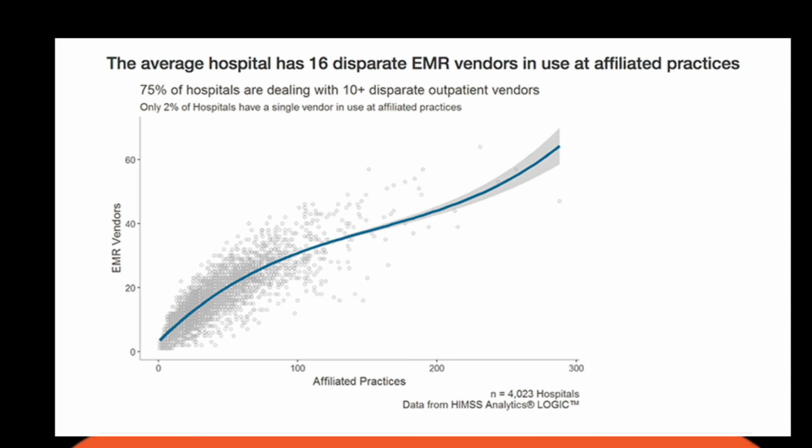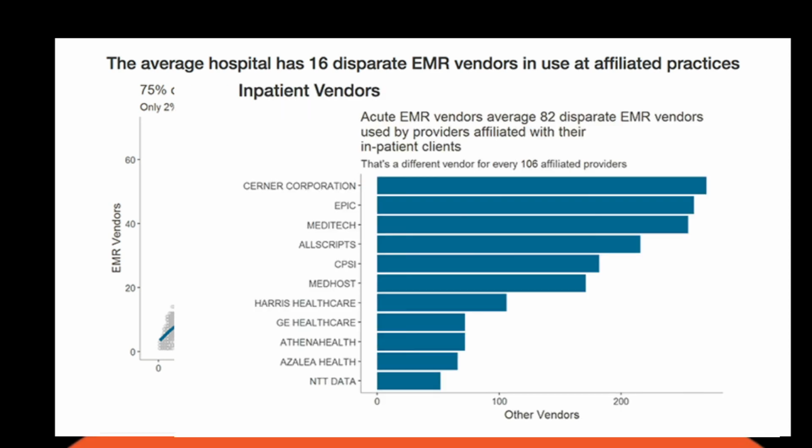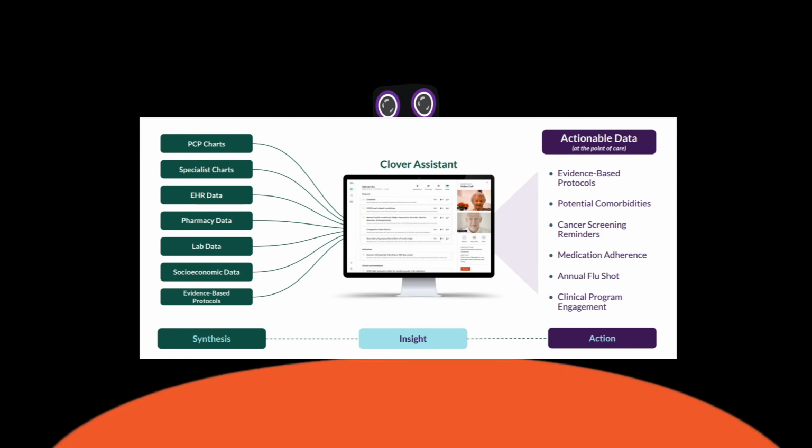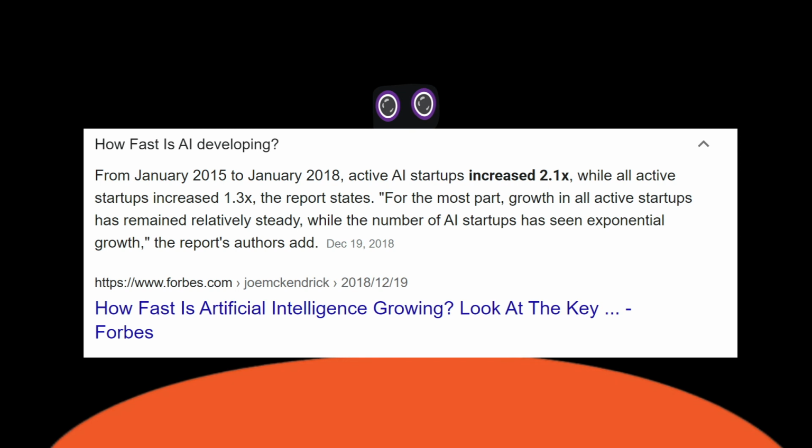Now, why do I think that? Remember when I said that most hospitals have a dozen or more electronic medical record systems? Clover Health taps into all of those and makes sense of that data. And this technology, admittedly a very short dive, is how that's done. So let's shift gears now and talk about why this technology matters. Oh wait, one more thing.